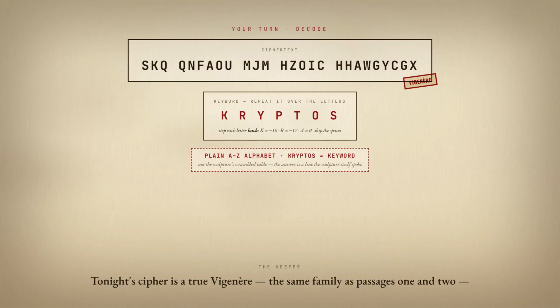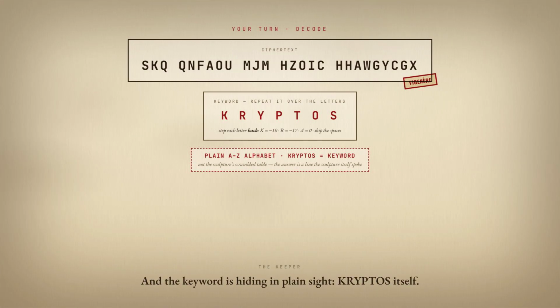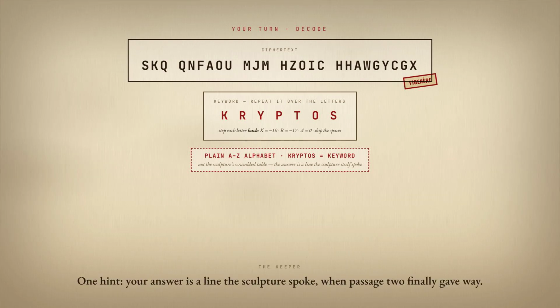Now you try. Tonight's cipher is a true Vigenère, the same family as passages 1 and 2, but simpler than the sculpture's. No scrambled table this time, just the plain A to Z alphabet. And the keyword is hiding in plain sight. Kryptos itself. One hint, your answer is a line the sculpture spoke when passage 2 finally gave way.